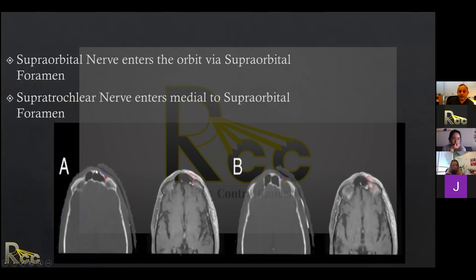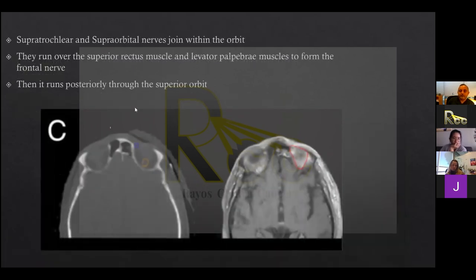So here's a plan for a patient with a skin cancer with extensive PNI along V1. So again, showing you the supraorbital foramen and the supratrochlear foramen, and you can see that these sit right next to each other. So you're going to draw usually both of these, and you can see that these are right along the medial aspect of the anterior portion of the bony orbit, and this is what your CTV is going to look like in these patients. So you're basically going to draw the foramina and then draw a nice 5 millimeter margin around that for CTV.